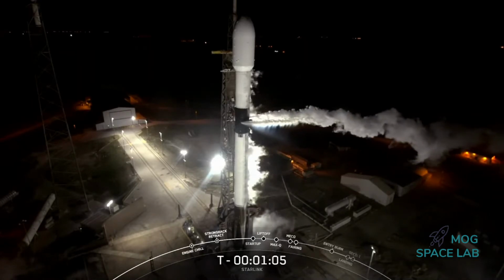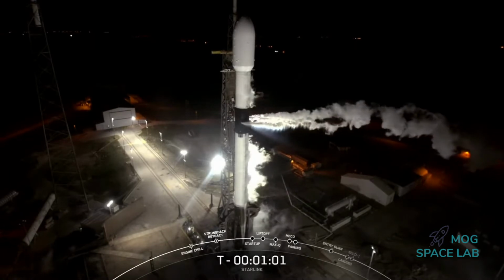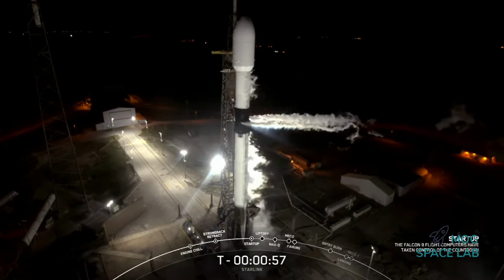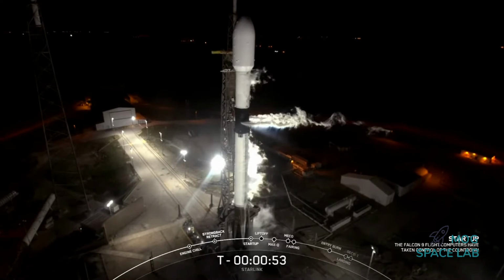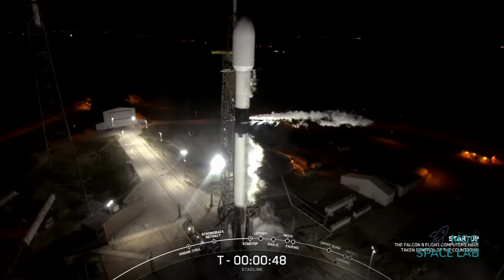Begin to pressurize for launch. Falcon 9's in startup. There's that call out. The autonomous internal flight computers have now taken over the launch countdown.